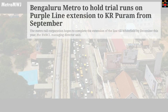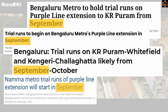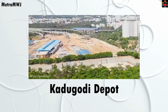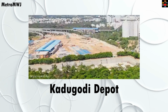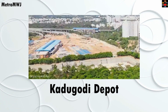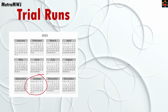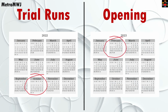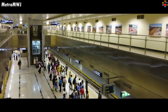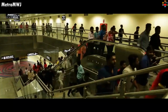Many articles said that the trial runs on this section will begin in September, but BMRCL was not able to meet this. The works on the Kadabagere depot were also affected because of the rains, and this depot is crucial for the opening of this eastward extension. Now it is expected that trial runs will begin in mid-October and the line will open in February 2023. This 15-kilometer eastward extension is expected to benefit around 3 lakh people daily.